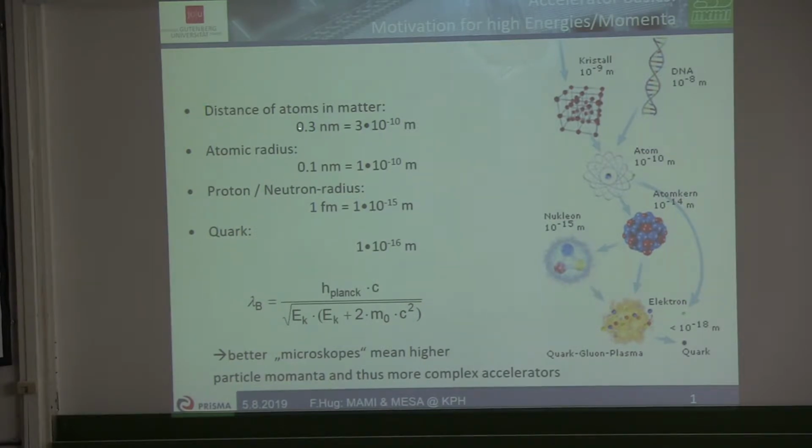So the distance of atoms is in the 10 to the minus 10 meter range, and the size of one atom is roughly 1 times 10 to the minus 10 meters. But if you now go to the nucleus, you see the nucleus is 4 orders of magnitude smaller than the atom itself. So inside of an atom there's a nucleus, then roughly nothing, and the electron shell, which is roughly 4 magnitudes away from the nucleus. But this is not the end.